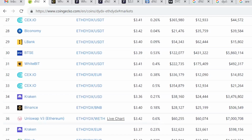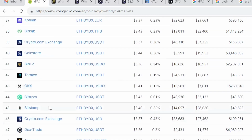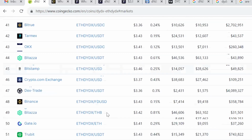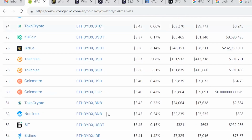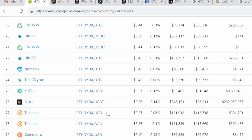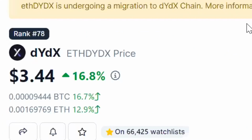It's on crypto.com. So there's a couple, US Bitstamp. There's three exchanges that the US can use. I think it's on Coinbase as well, but I'm not sure. Don't quote me on that. But anyway, it's definitely on several exchanges that US people can use without getting in trouble.